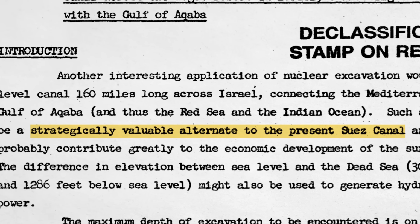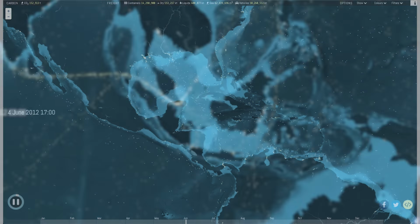And the idea here was to create a strategically valuable alternate to the present day Suez Canal. To understand why the US would even consider blowing up 520 nukes in the Israeli desert, you have to understand this little strip of water and why it has been so vital to so many powerful countries over the years. First, let's look at a map.